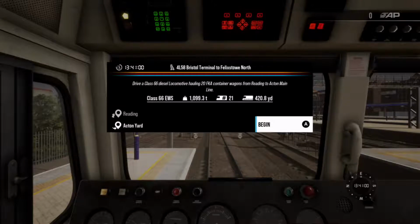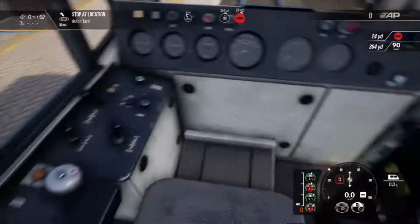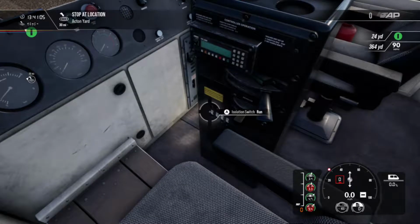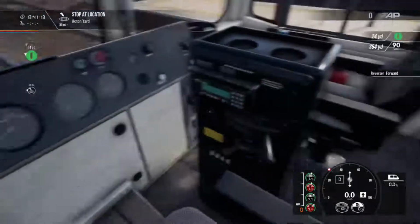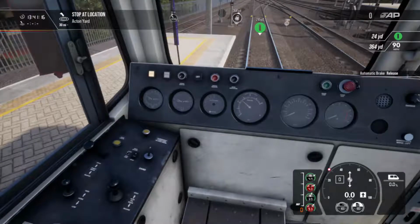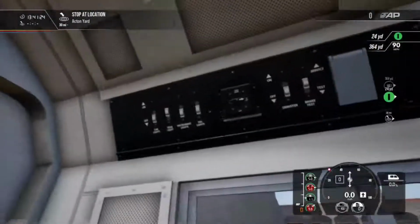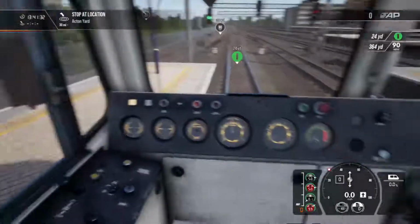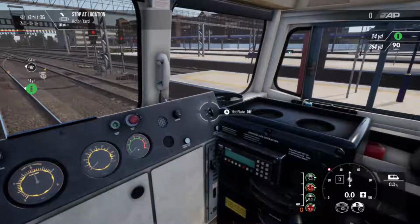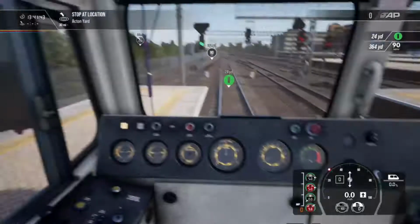Okay, so here we are. Make sure we're all caught up here. All right, so we're going to get everything all set up here. Make sure all of our switches are on. Okay, looks like everything's on already. Brakes charged up. Yep. Instrument lights on. All right, we are all set to go.